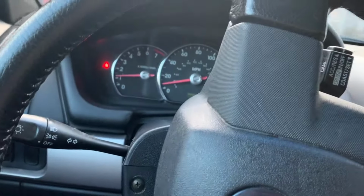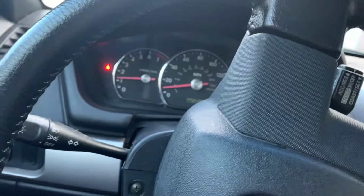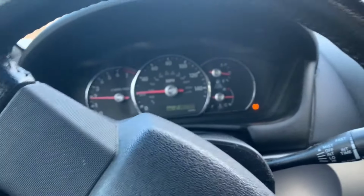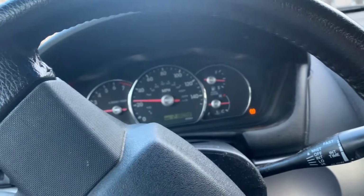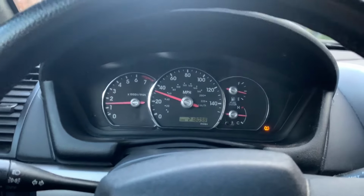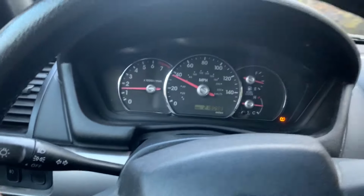$639, man, for a 2006 Mitsubishi Galant that came from IAA. All the other cars I've gotten from CarMax, this was the first one this year that I've gotten from IAA. So let me know what you guys think about the price that I paid in the comments below.